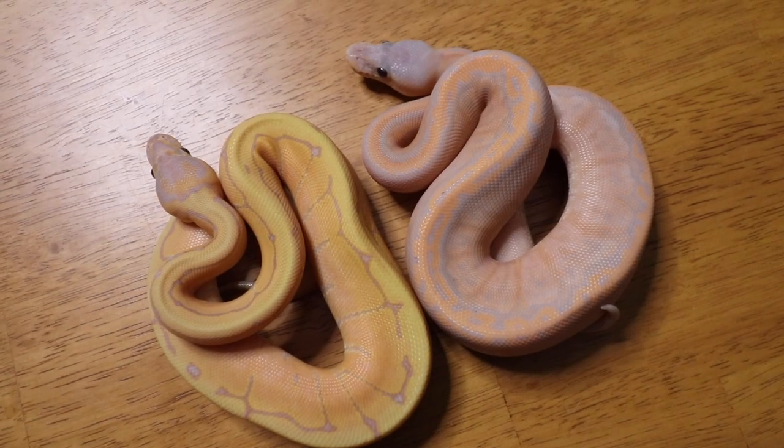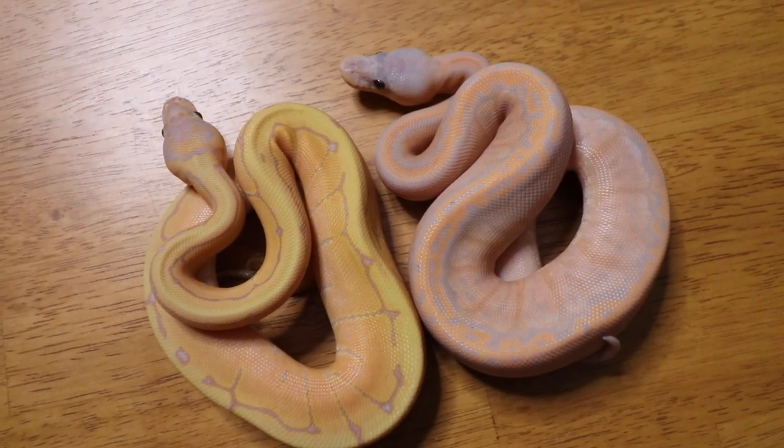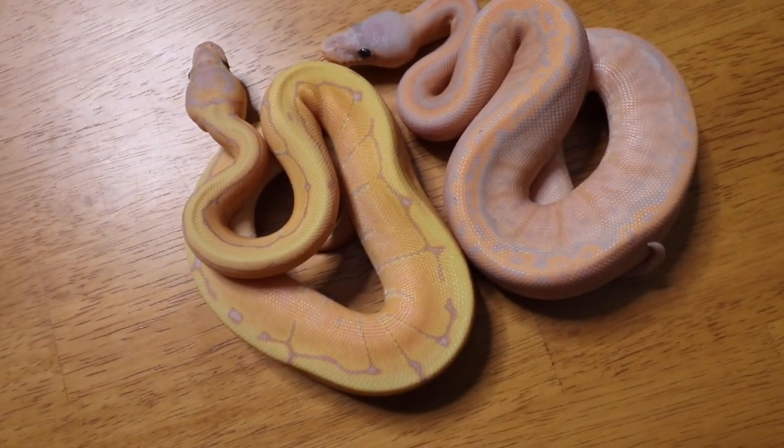You're gonna see more of a purple-like tint to it than the other snakes. And so again, this is a male, so we're gonna keep him and breed him back to a couple other females.